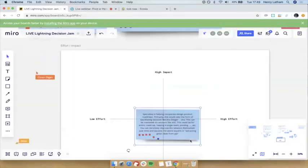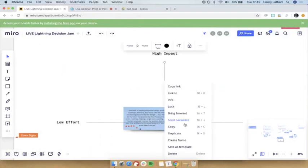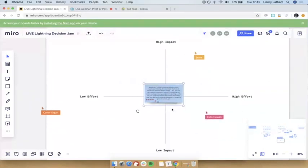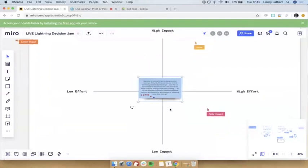First one, specializing in helping companies design. Sorry, let me move these to the back. I don't know why that's happened. What are we defining as effort? Effort to validate. Effort for it to work, really, to get an outcome. No, you're right, effort to validate, to see that this is working, yes.